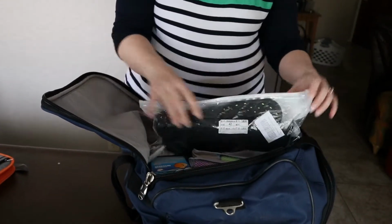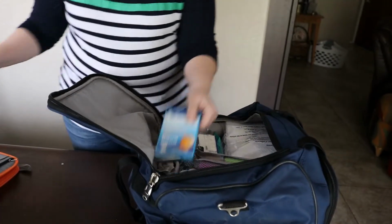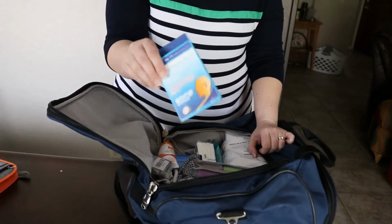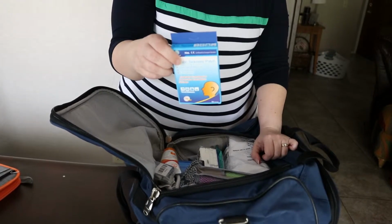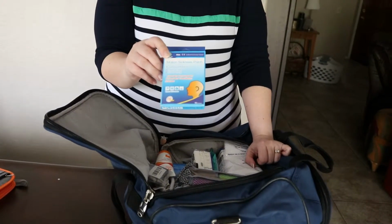I'm actually not sure that they have sandals either. So these were around $15 on Amazon. I got some behind the ear anti-motion sickness patches. Who knows if we'll need those? No one in my family really gets motion sickness.